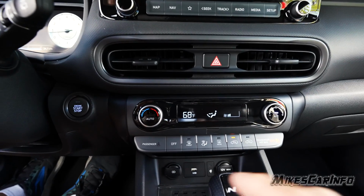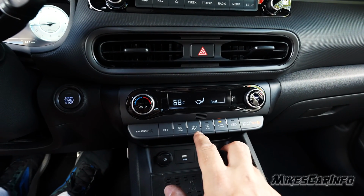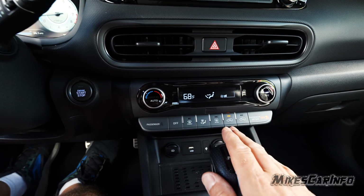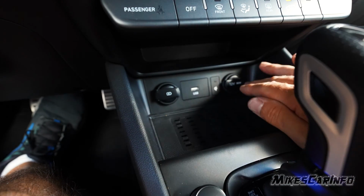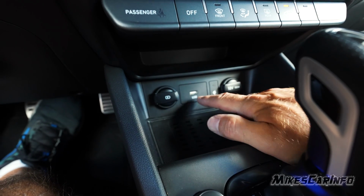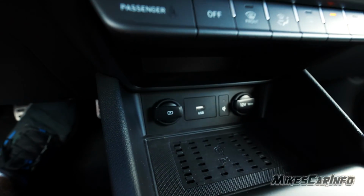Climate control is kind of basic. It's just a single temperature and fan speed, where you want the air to blow, front and rear defrosters, recirculate the air, all that kind of stuff. Down here is a wireless cell phone charger, 12-volt power supply, USB charge port, another USB here, and then there's the status of the wireless charge port there.